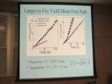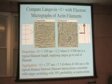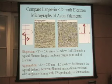The red dashed line is the Langevin fit, and from that fit we get two mean free paths: 539 for dispersion, 237 for aggregation. And this is the electron micrographs of the actin filaments, artificially colored in yellow. The lengths I showed you are consistent with the dispersion being about half the length of an actin filament, so it gets on average in the middle, goes to the end. The other mean free path is consistent. It's 1.5 times the distance between intersections, and it's consistent with a 50-50 chance of switching.